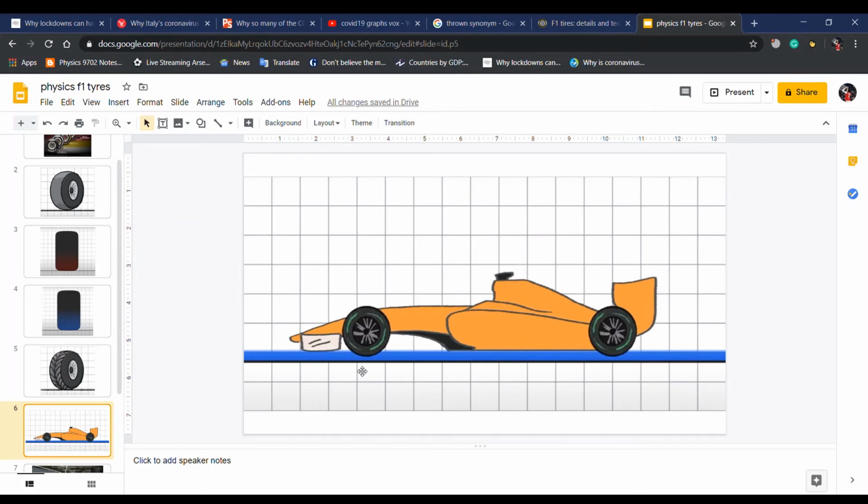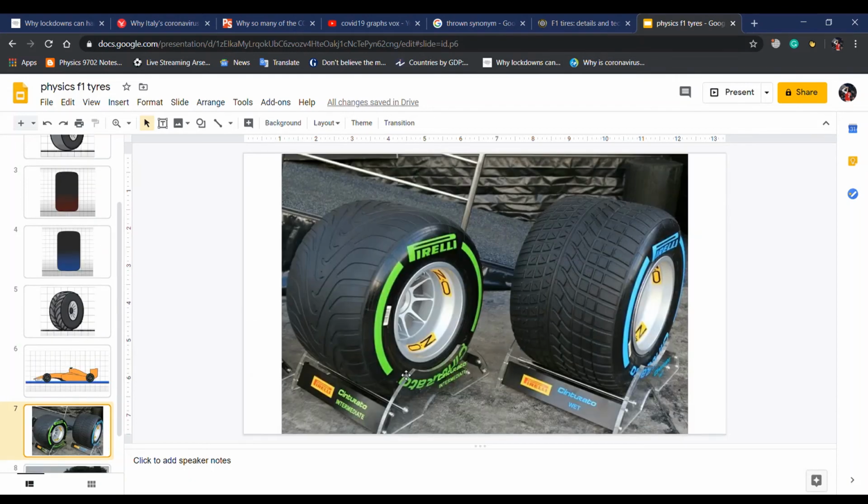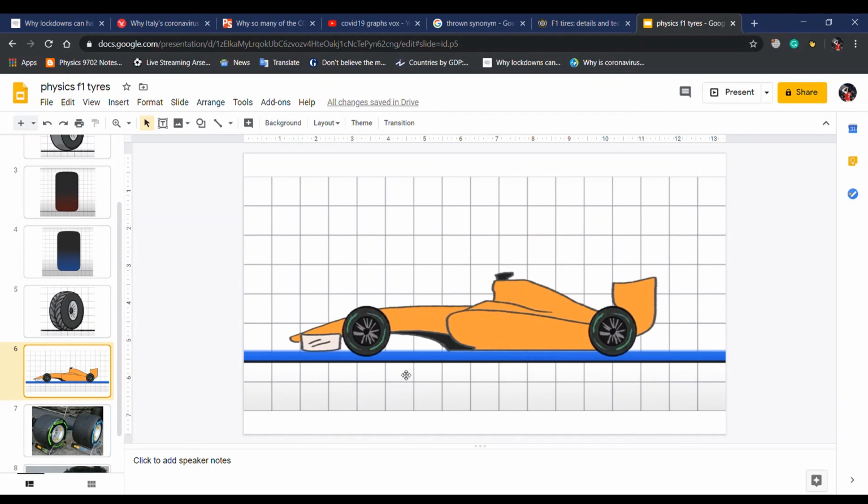And so in F1 there are two sets of wet tires. The green ones are called the intermediates and the blue ones are called extra wet tires. The intermediates are used on less rainy days, usually when it's drizzling. But extra wet tires are used when it's raining heavily. It's worth noting that these wet tires are 10 mm thicker than the dry tires. This extra 10 mm is enough to prevent whole body aquaplaning as it is shown here.